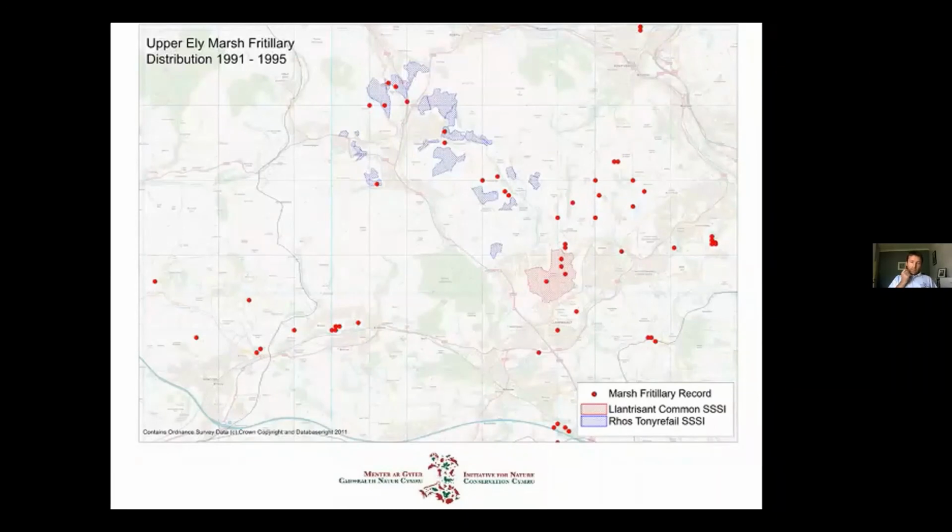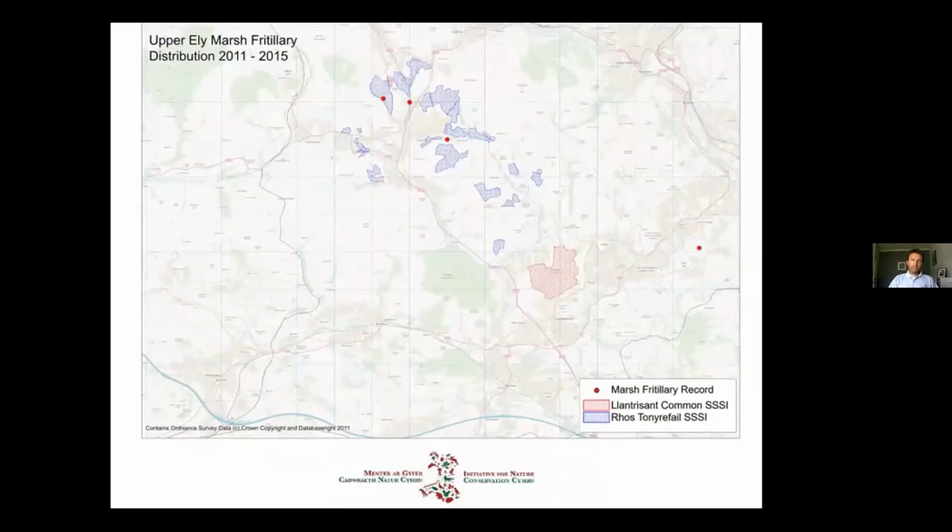So this is the distribution of marsh fritillary in the early 90s. As you can see, the Llantrisant Common is the red blob down there, and all the red dots, marsh fritillary records. So move ahead to 2011 to 15, we're down to this. So a real remnant population in this area.